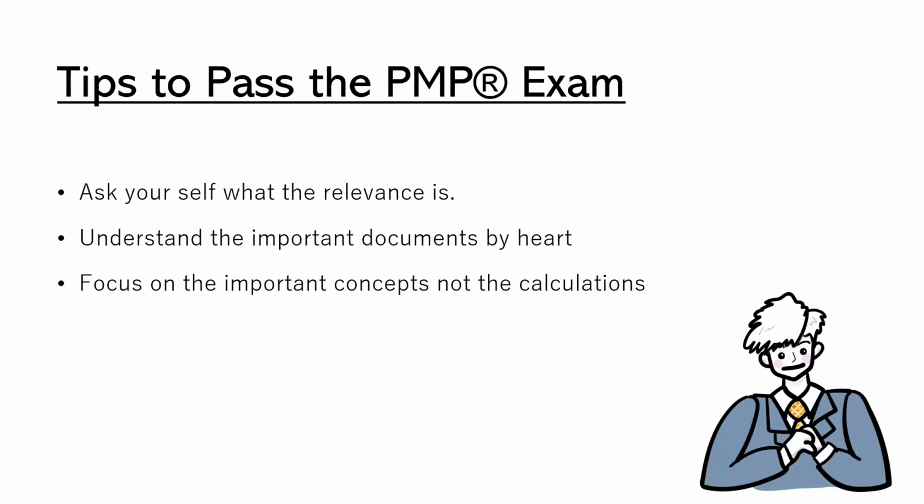These documents are vital. You have to understand why they are important. Next is focus on the important concepts, not the calculations. Some people tend to give a great deal of time to studying the calculations and formulas. To be honest, the PMP exam will only give you maybe as little as 5 questions that you will be required to calculate. Giving extra time to understanding the concepts would be beneficial, especially to the people who don't have much time to study. I know some people are not very comfortable with calculating, but you don't have to worry about the PMP exam. The PMP exam is designed to test you as a project manager, not an expert in calculating things.